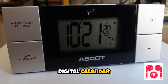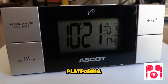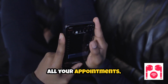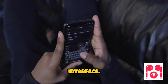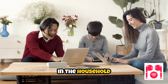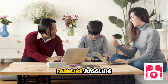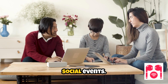The Apolosign Digital Calendar stands out with its seamless integration of multiple scheduling platforms. Whether your family prefers Google Calendar, iCloud, or Outlook, this device brings all your appointments, school tasks, and reminders together in one easily accessible interface. The real-time synchronization means everyone in the household stays updated, minimizing confusion and missed activities. This is especially valuable for busy families juggling work commitments, extracurricular activities, and social events.